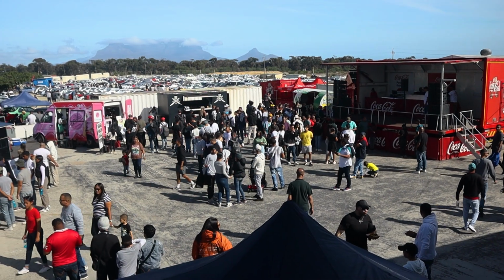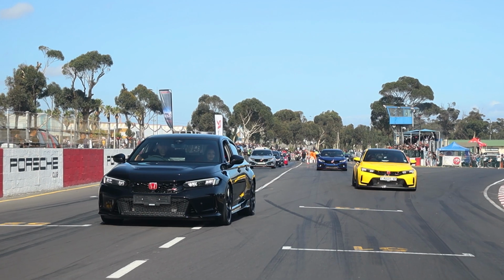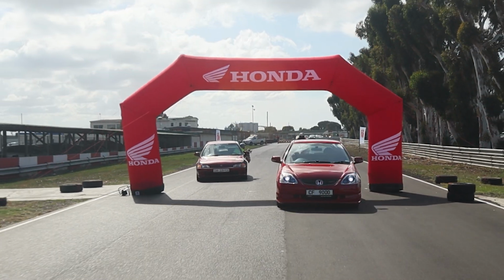I'm standing here with Jaco van der Merwe from Honda South Africa. Jaco, once again, we spoke last year, but this year we're going bigger and better. This is Honda Day, and again, Honda South Africa is involved and even more involved this year. Tell us again why you guys as a manufacturer have decided to support the culture like this.